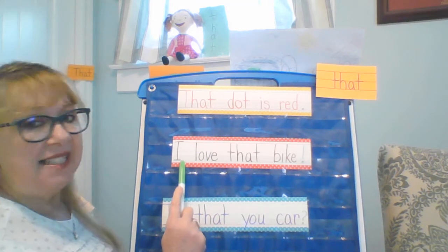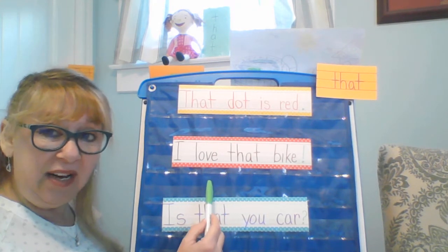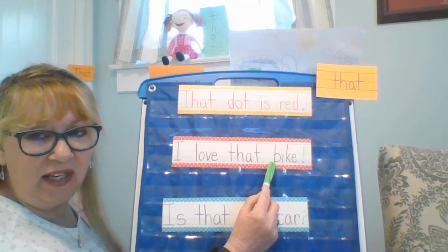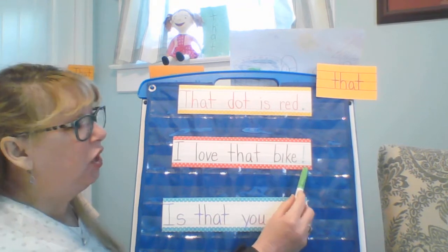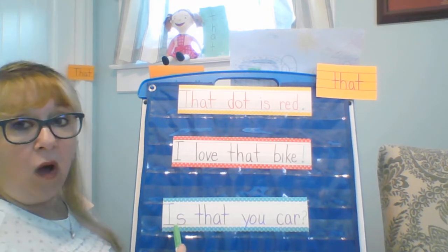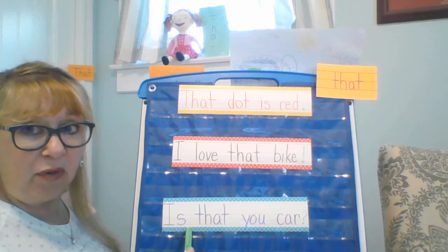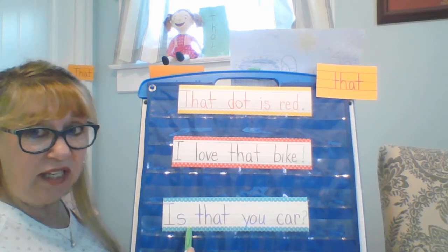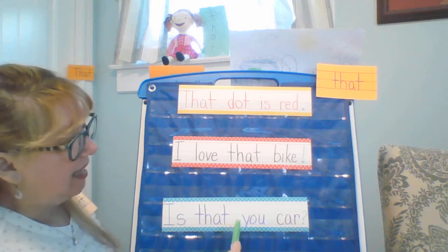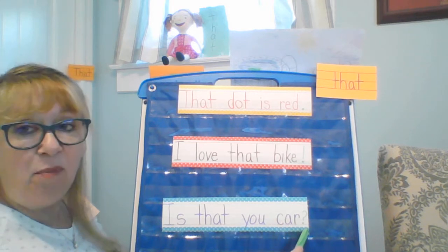This one says, I love that bike. So they're so excited. Maybe it's a really fancy bike or a brand new bike. So instead of just putting a period, because we're more than telling them something, we're saying something that's so exciting, we're going to use our exclamation mark, okay? And our last one is, oh, I started with the word is. I tried to use some of our sight words to make it easier and so that you get practice. And remember, you need to practice printing your name every day too, okay? Is that you? Oh, I made a mistake. That's supposed to be an R at the end. Is that your car? And I put a question mark.